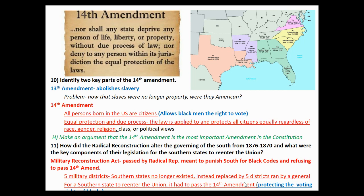So you can see in the map in the upper right-hand corner, the Southern states that rebelled are no longer states. They are now military districts. And there are 5 military districts, right? So the southern states no longer existed. They no longer have senators. They no longer have representatives, right? And they are being run by a general.